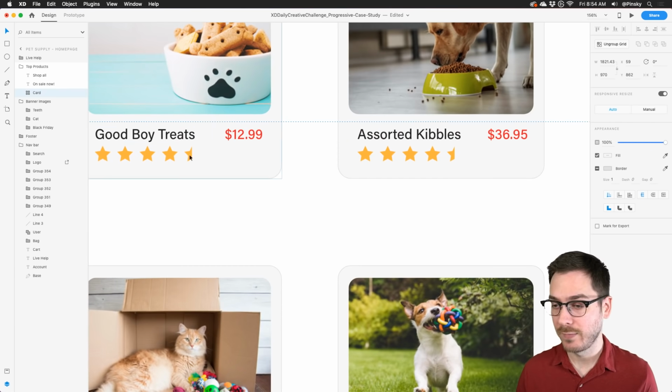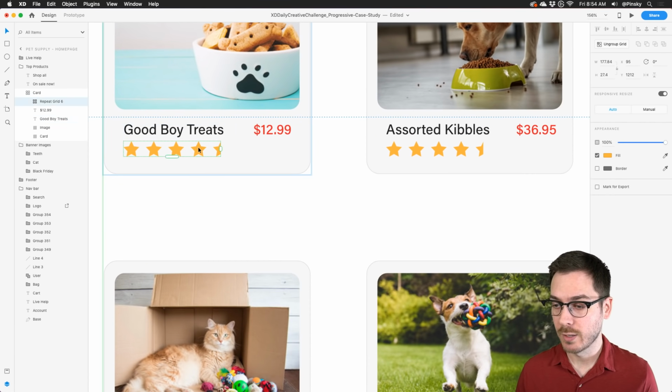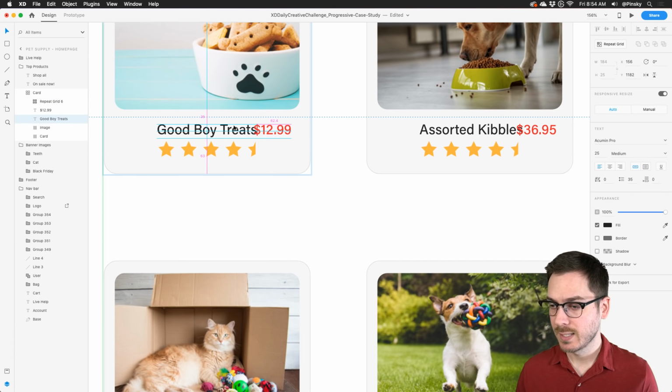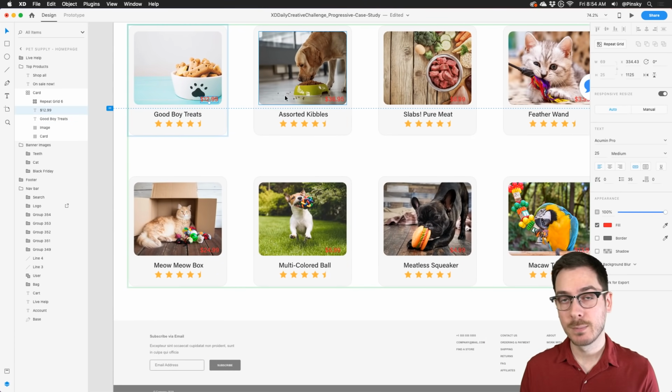And then after the fact, you can always go in, because it is a repeat grid, you can make changes. Let's say I wanted the rating in the center. Maybe I want the product name in the center. Doesn't look that great, but you got the idea. Maybe I want this over top. That looks terrible. But as you're making these changes on a repeat grid, you just have to make them once, and it automatically distributes.